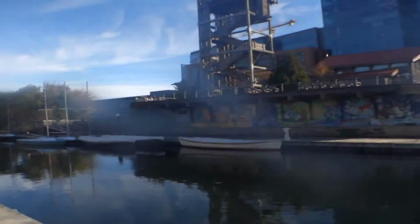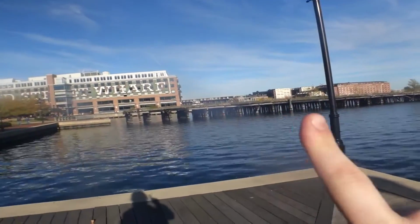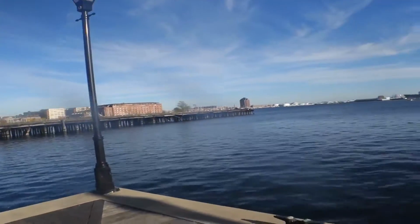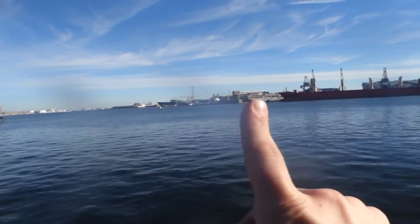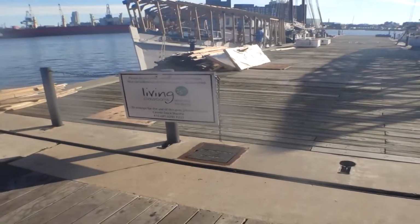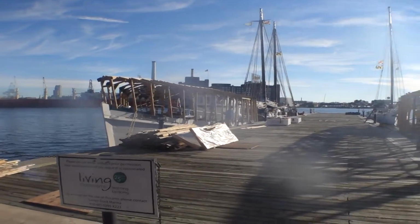Good bit of art though. They're using cobblestones, enemy to longboards. Pretty cool. You can actually see the old dock overgrown with trees and grass. That's a Navy boat right there. And this is actually a classroom where you learn by doing. They're making boats, which is pretty awesome.